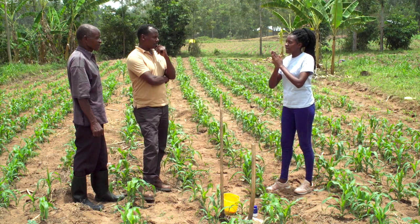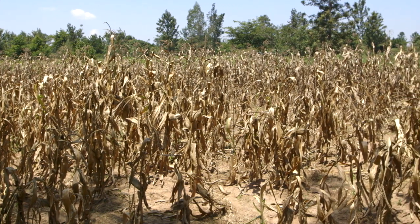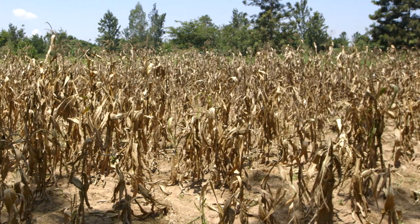So when it comes to the harvest, how bad is MLND when it comes to production? You find that the harvest of that field will be poor. By poor, I mean you'll just get 50%. You'll not get the 100% yield of the maize.